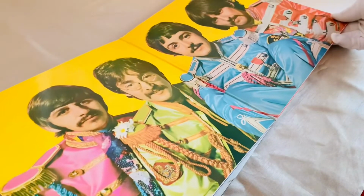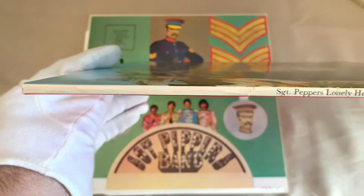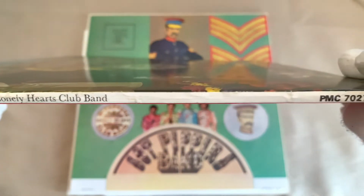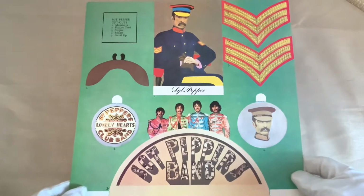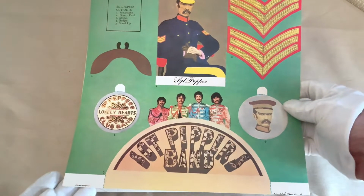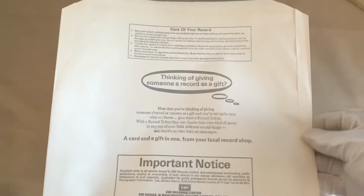And then we've got our gatefold sleeve and our spine, which is actually the right way up, unlike the original album, which is the wrong way round. And then we've got our cutouts, exactly the same as you would have got with the original. The bulk standard EMI printed inner there.